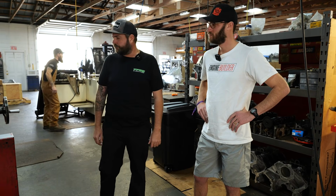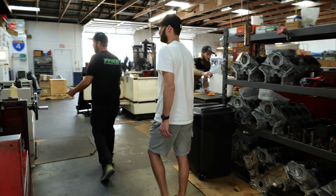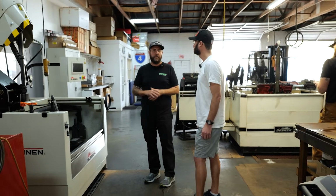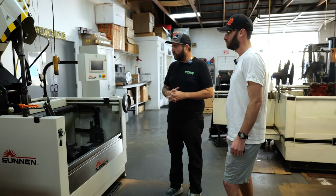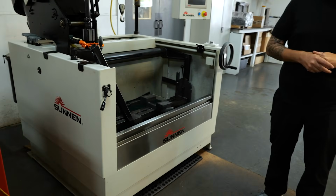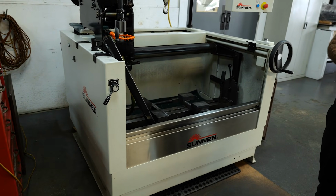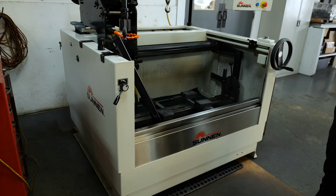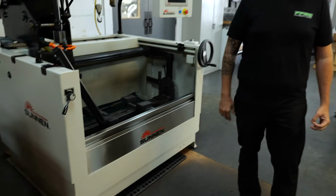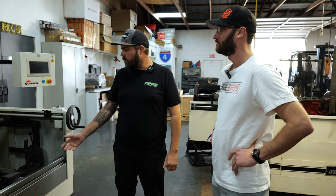Very cool. But yeah, that works pretty good. So that's really what we use this for. And then the SB15 from Sunnen, obviously we're a Sunnen shop. We use this with all the diamond abrasives to finish the bores. Obviously it's a little bit more accurate for us. It's a little bit more consistent this way. Right. Every bore we use the profilometer on, so we have a sheet with a printout for every bore finish, so we can keep a record of that. Yeah. So that works really good.